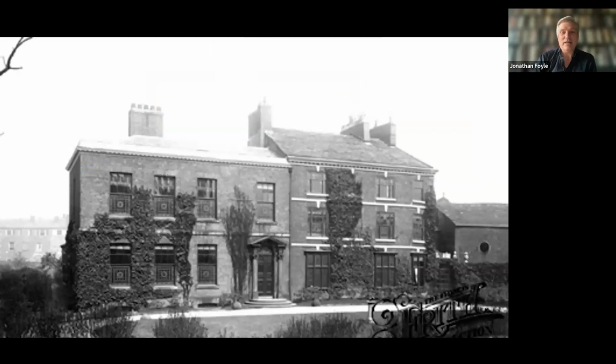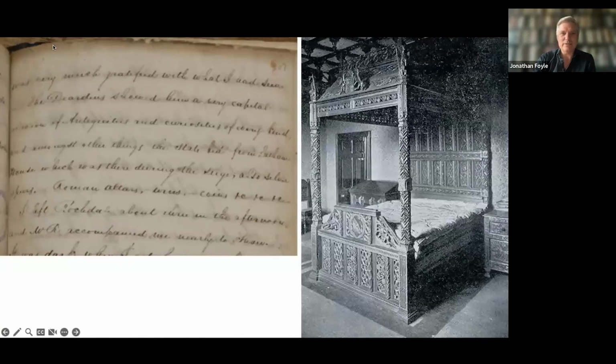The story really starts at Shaw's friend, a man called James Dearden, whose family inherited or purchased the manor of Rochdale from the Byrons. And in 1829, in Shaw's diaries, is recorded the visit of a mutual friend, in which the Deardens showed him a very capital collection of antiquities and curiosities of every kind. And amongst other things, the state bed from Latham House, which was there during the siege. We're talking about the 1640s Civil War siege.